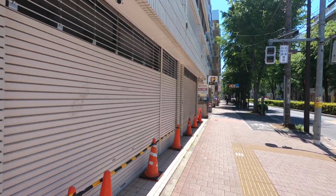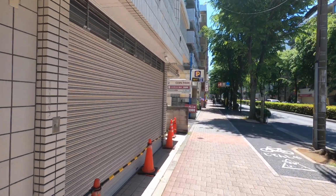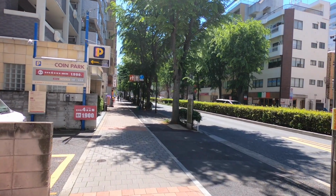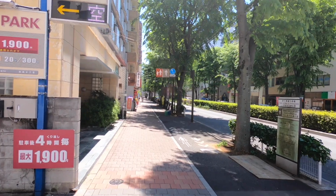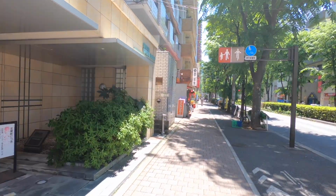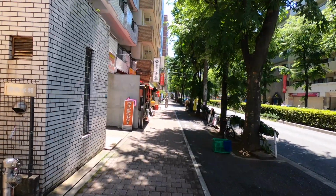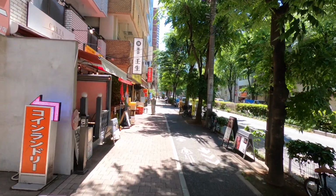Oh, there's a sign on the top that says pedestrians walking on the left side and cyclists on the right side. I think the black strip of concrete is for the cyclists. That's nice. Oh yeah, I just passed a sign that basically said all of that. It had the Japanese characters on top and it had English underneath.